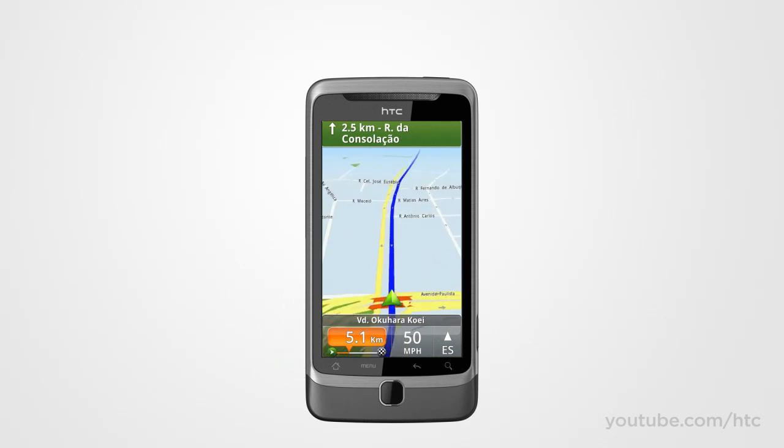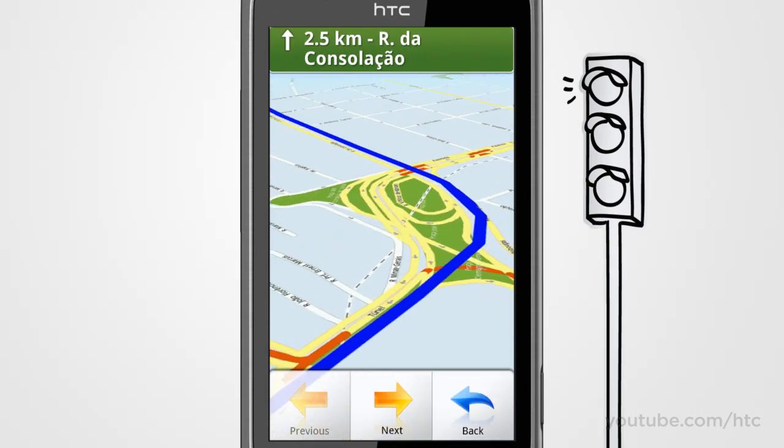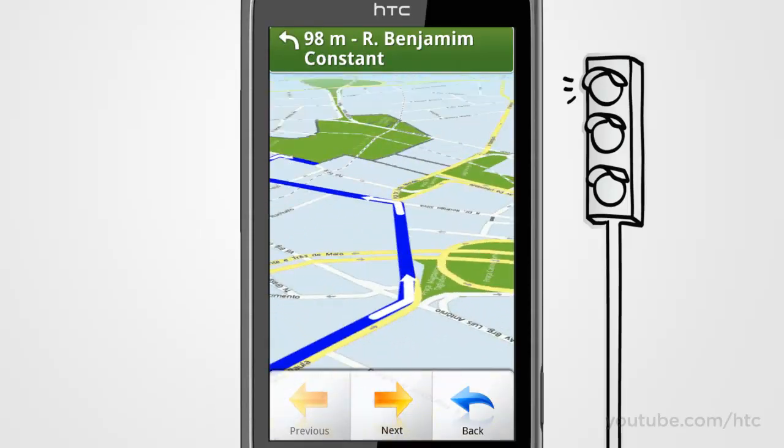Also, when you're stopped at a red light, the temptation to peek at the rest of your trip is probably driving you crazy. Now you can take a virtual helicopter tour of the rest of your trip while you wait for the light to change.